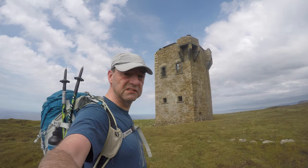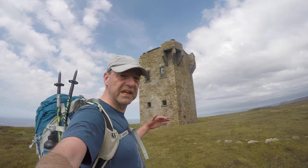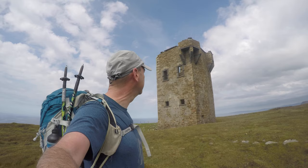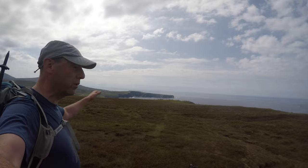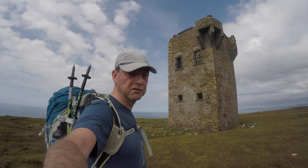It's still quite intact, and you can see it's two stories high. Everything inside is collapsed, and you can actually climb up into one of the bottom windows and look in. But it's a really, really dramatic location, sitting way up here on this headland with views away up to the north and away down to the south. And they used a signal method with flags and balls, so that they raised those so the next signal tower could see. Pretty impressive stuff.